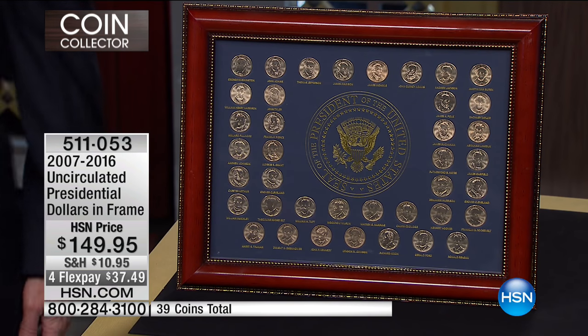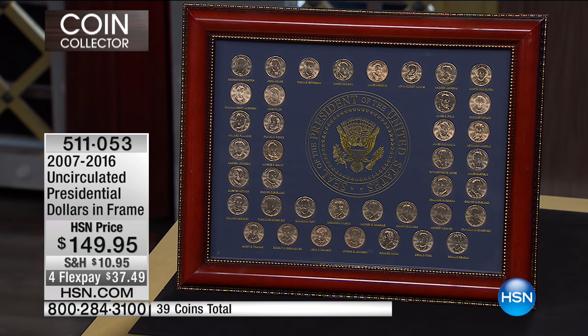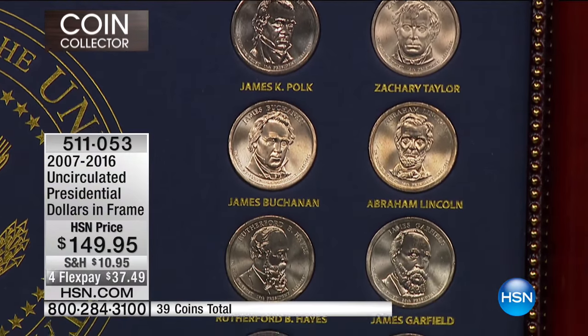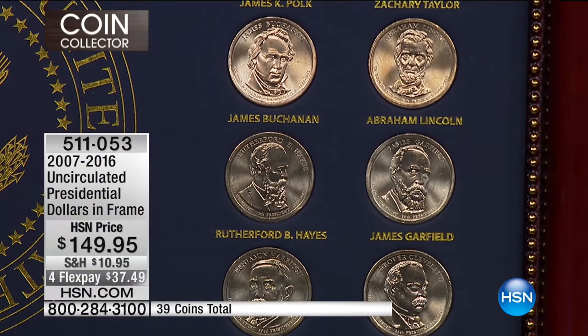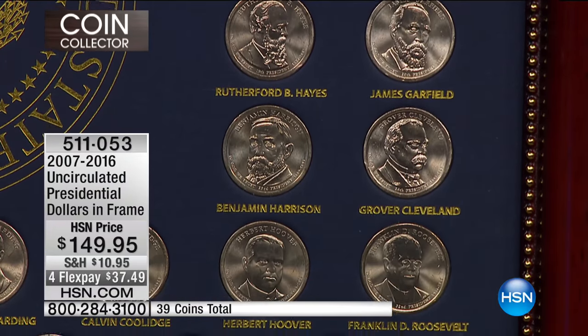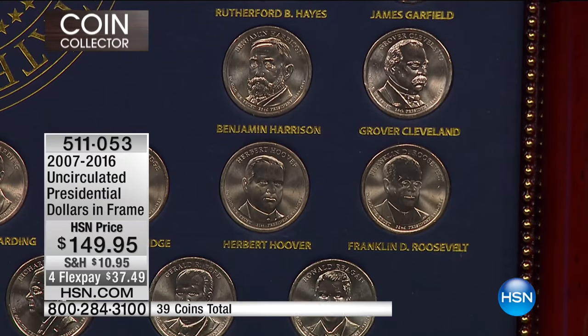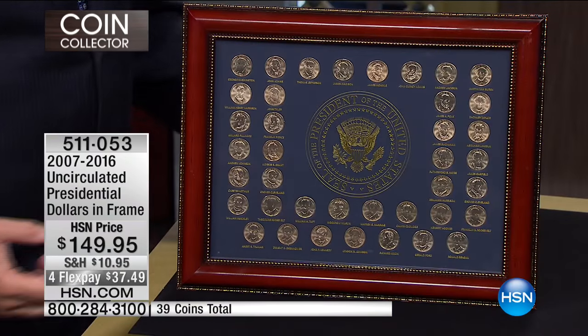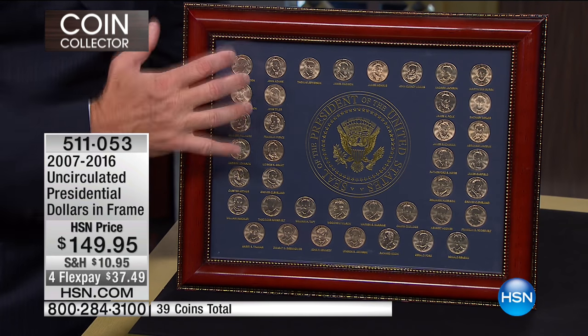Now here's the secondary part of this that makes it so incredible, so collectible, and so desirable. When they first released this, the United States government wanted us desperately to use a dollar coin instead of a dollar bill. And what that leads you to do is make a lot of coins. But the American people, we don't like dollar coins. We want our dollar bills.